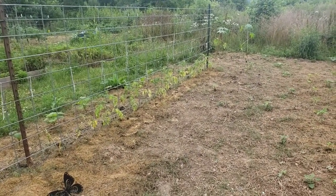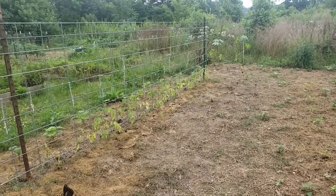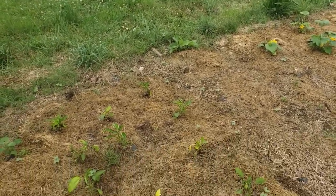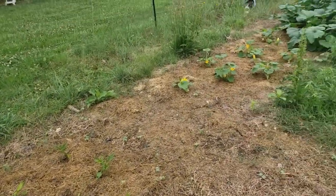Hopefully they do well. All right, it's starting to rain. I'm gonna have to take a break. I decided to fight through the rain because I think I can get this done in time before it gets hard. Lots of peppers over here.